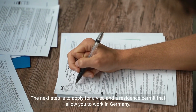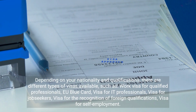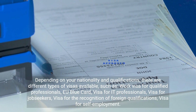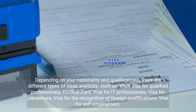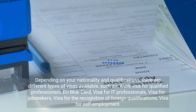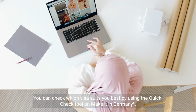The next step is to apply for a visa and a residence permit that allow you to work in Germany. Depending on your nationality and qualifications, there are different types of visas available, such as Work Visa for Qualified Professionals, EU Blue Card, Visa for IT Professionals, Visa for Job Seekers, Visa for the Recognition of Foreign Qualifications, Visa for Self-Employment. You can check which visa suits you best by using the Quick Check tool on Make It in Germany.